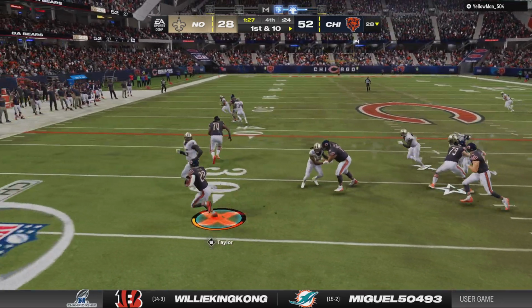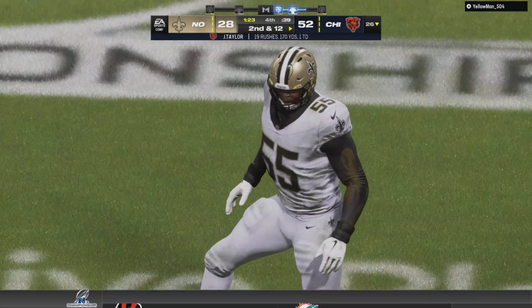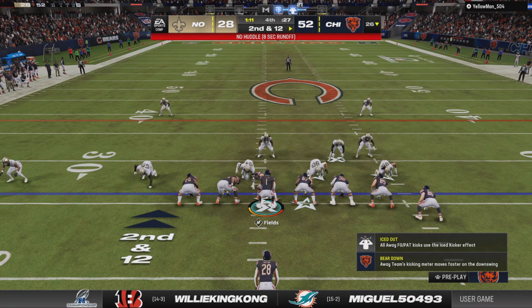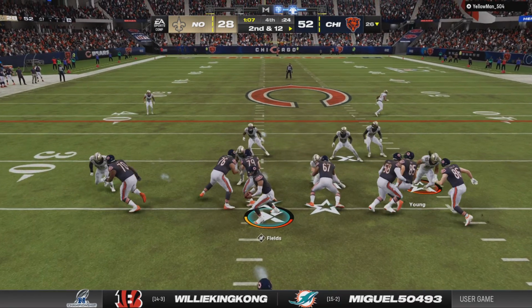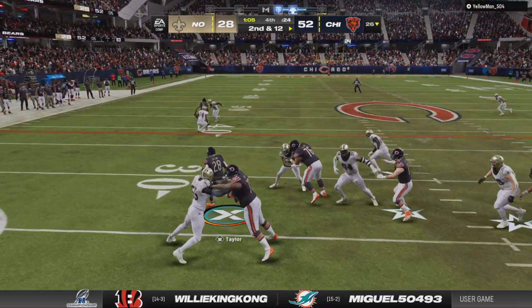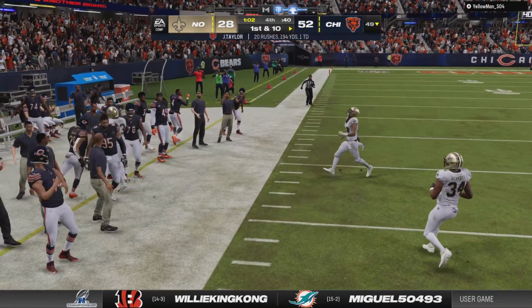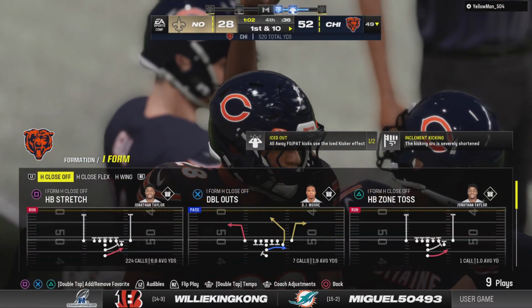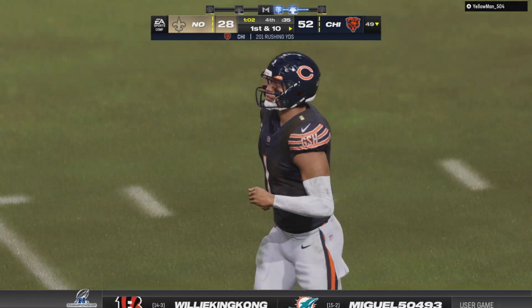A carry by Taylor to start the drive. They're going to snuff this play out behind the line. We have not seen that much today. First play of the drive goes the wrong way. Here's 2nd and 12. They go to the ground again with Taylor. They find some open field here. And he'll go out near midfield at the 49. Good yardage as he rumbles for 24 and a first.